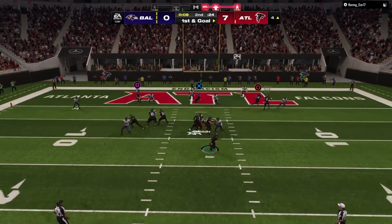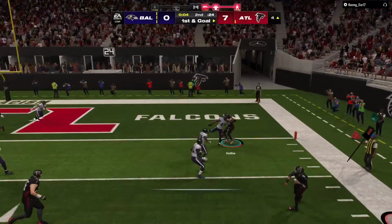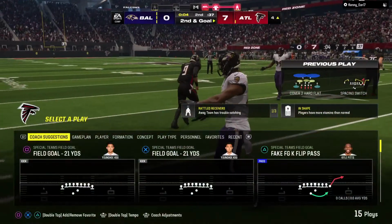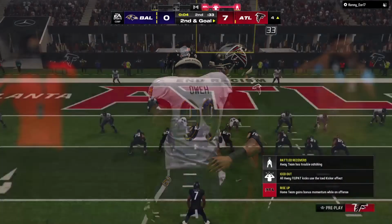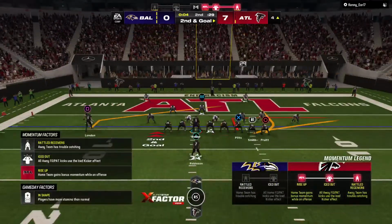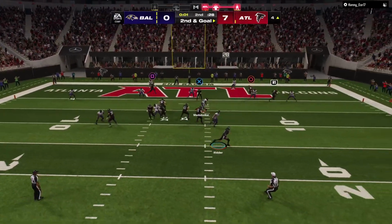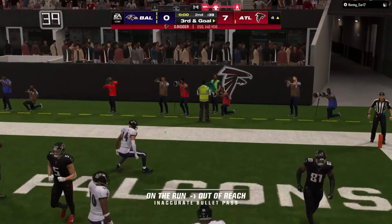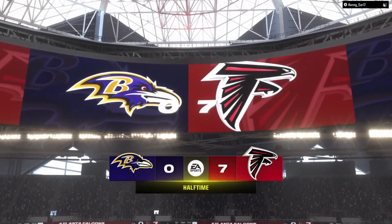Back to throw, Ritter. Eluding the pressure right. And that will be incomplete. 4 ticks left here on the clock. That was well played, but that was also an example of a corner who understands his coverage, realized he had support behind him, and could be a little more aggressive in the shorter zone, and did exactly that, knocking that pass away. And now this throw incomplete, and that is how this first half will come to an end.